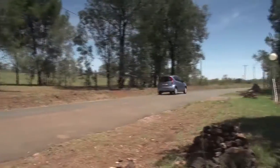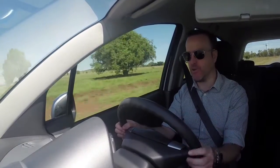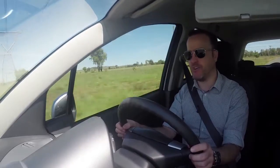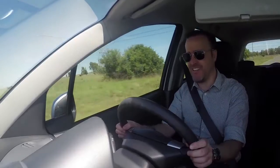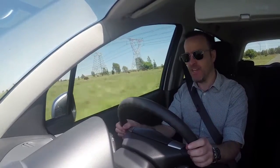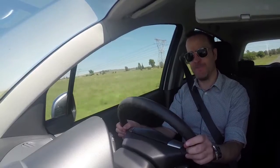Take this Splash, for example. It might have a taller than usual stance, but it doesn't lean unnecessarily in the corners. It doesn't feel unstable or unsafe. The steering is spot on. The gear shift is short and snappy, and under normal driving conditions, it just never feels uncertain. In fact, it would be perfect if it wasn't for one thing.